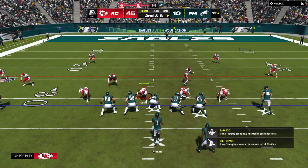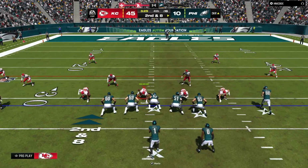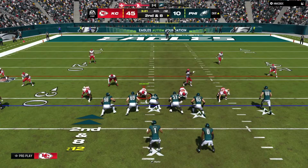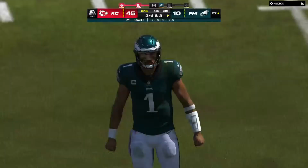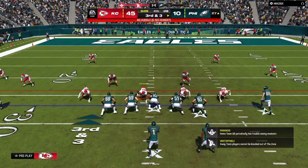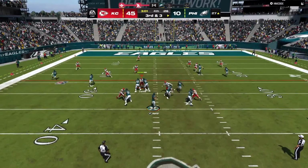Now 2nd and 8 at the 32-yard line. They'll stay on the ground with Swift, and he'll be brought down at the 27-yard line. The Eagles on 3rd down. They've converted 3 out of 5 thus far. This time it's 3rd and 3.